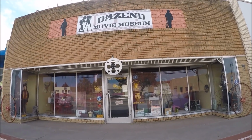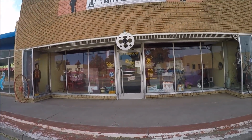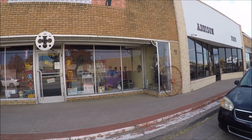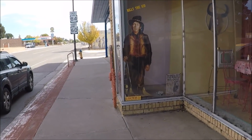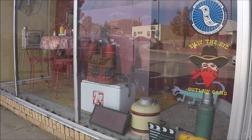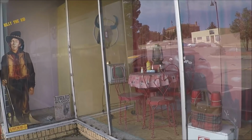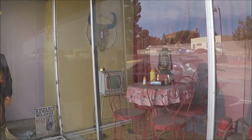But this is the place I'm at right now, but so you got Billy the Kid over there in the corner, and then you got his body right there after a few years. Okay, this here is what the town's known for, that character right there, Billy the Kid. And you see this guy's got all kind of old stuff in the window here. I think it's a movie studio, that's what it says up above, but it's got some really cool old-timey stuff in the window right there.